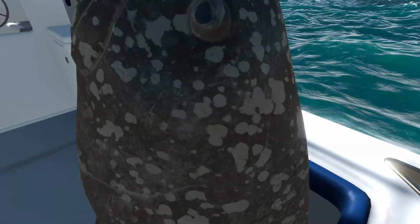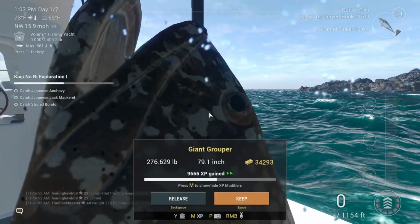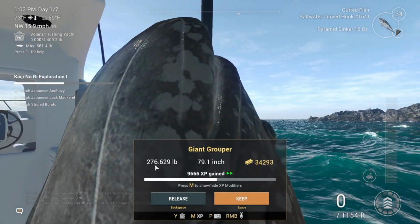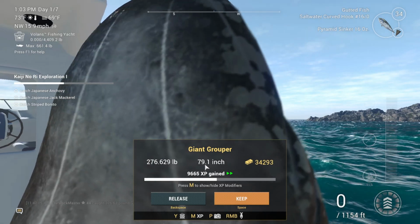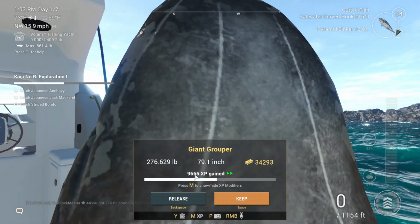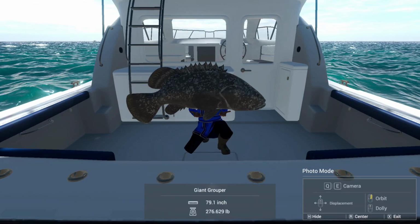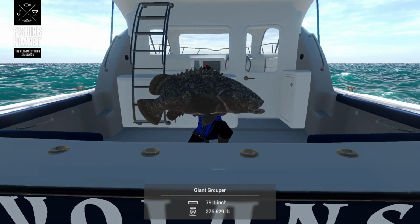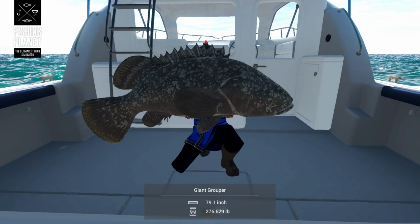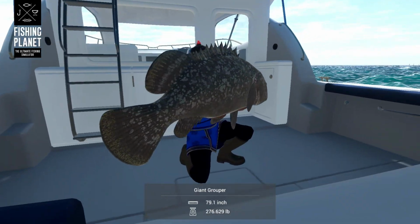That thing fought like... I've reeled in like 280, 290 pounders that were not like that. Holy cow. But as you can see, 276 pounds, $34,000, and 9600 XP. That's a huge fish. My God. Screenshot that. You can't even see my head.